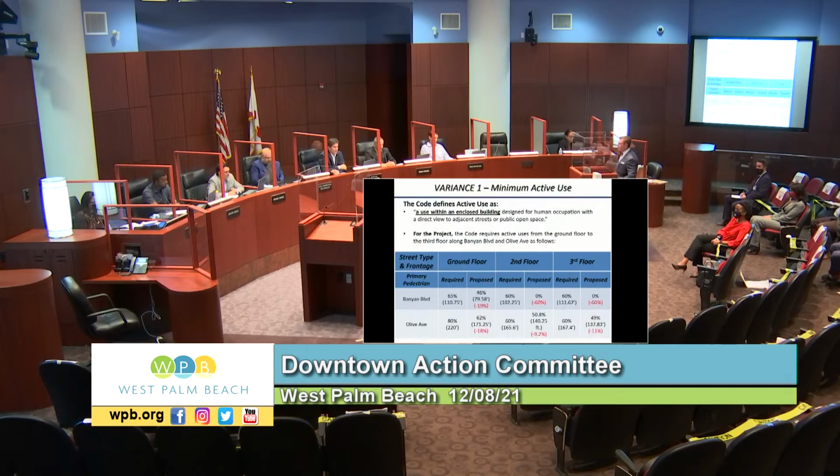It's a weird nuance of our code. So on the Clematis side, if we have an F&B operation, or on the Olive side of the 301 Clematis building, that is enclosed, that counts as active use. But once you cross over the alley onto the 300 Banyan property, unless we were to enclose it, it counts against us. So it's a bit of semantics, I think, but I wanted to point that out to you. In short, we have a very heavy active use all the way around all three street edges, but under the definition of the code, we cannot count it all.